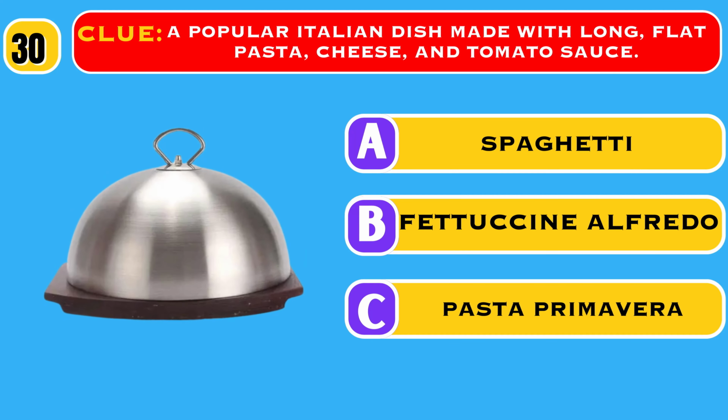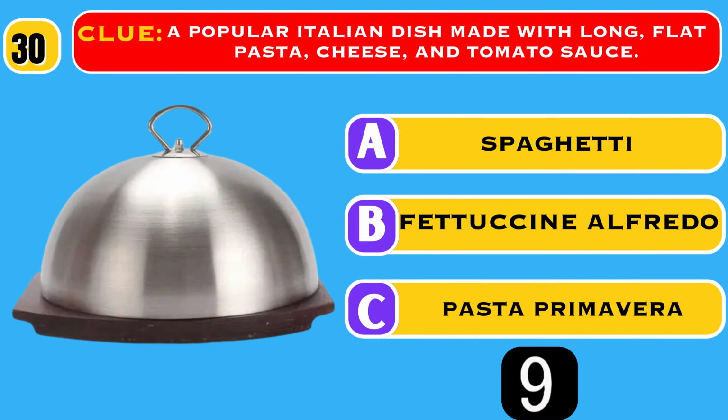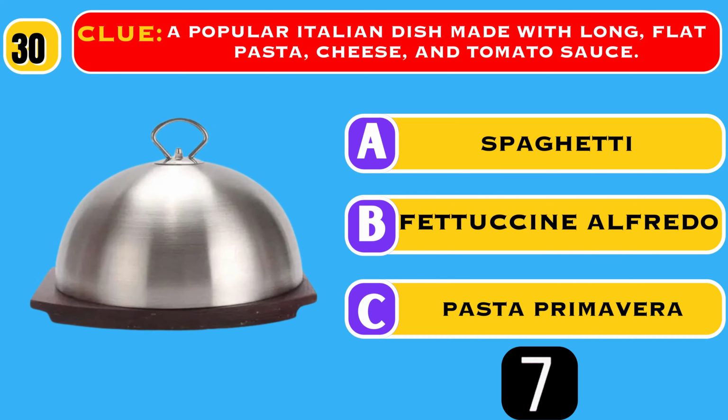A popular Italian dish made with long, flat pasta, cheese, and tomato sauce.